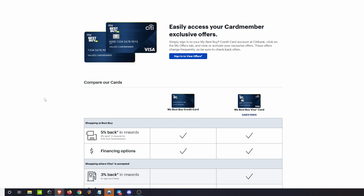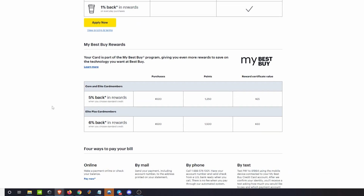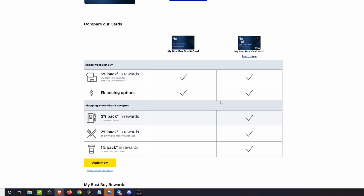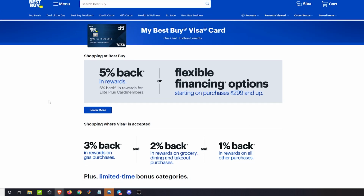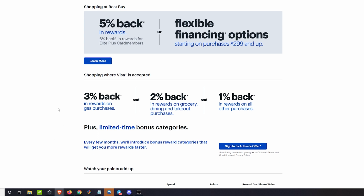All right, let's scroll down and go through this. 5% back in rewards. They both have the financing options. The 10%, I'm not sure. I believe that's only the Visa card, but I could be wrong. Okay, and then the normal stack for the Visa card is right here. I'll just leave this up for a sec. 3% back in rewards on gas, 2% back on grocery, dining, and takeout, and 1% back on all other purchases. Plus, there are limited time bonus categories, and then there are offers.